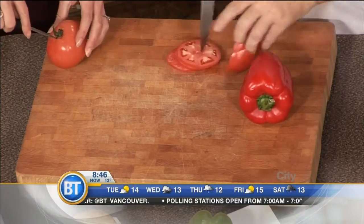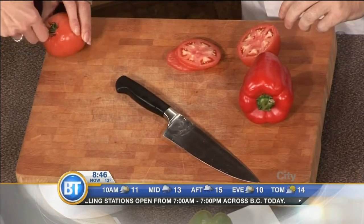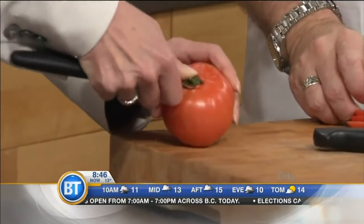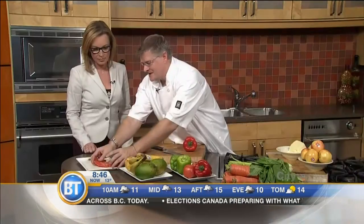So just, whoops. Oh, actually, hold on. There we go. There you go. And just right around the core. Perfect. Right? Get in there. Pop. And then you're using all of the tomato rather than throwing something away.